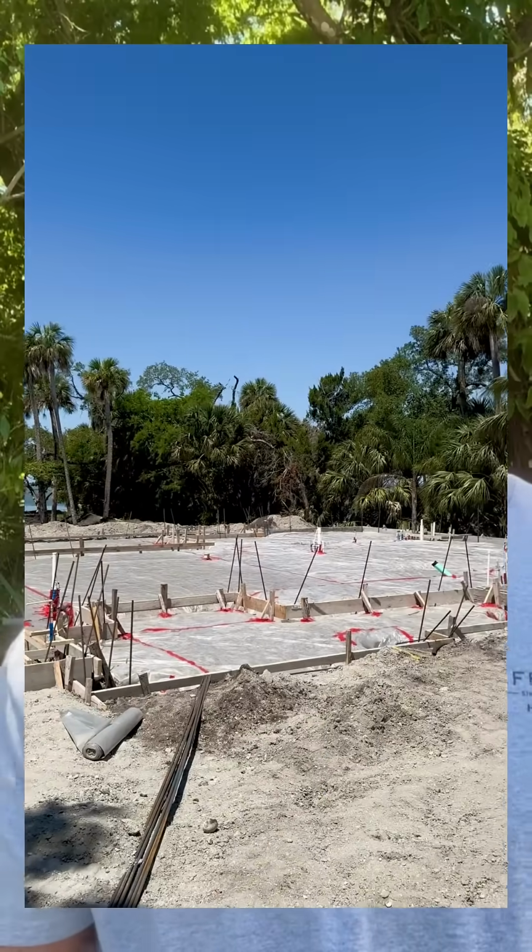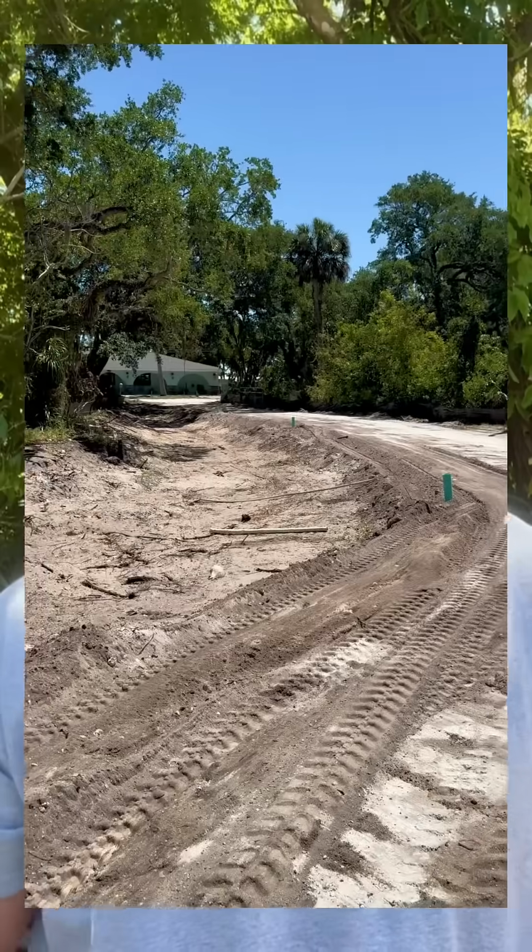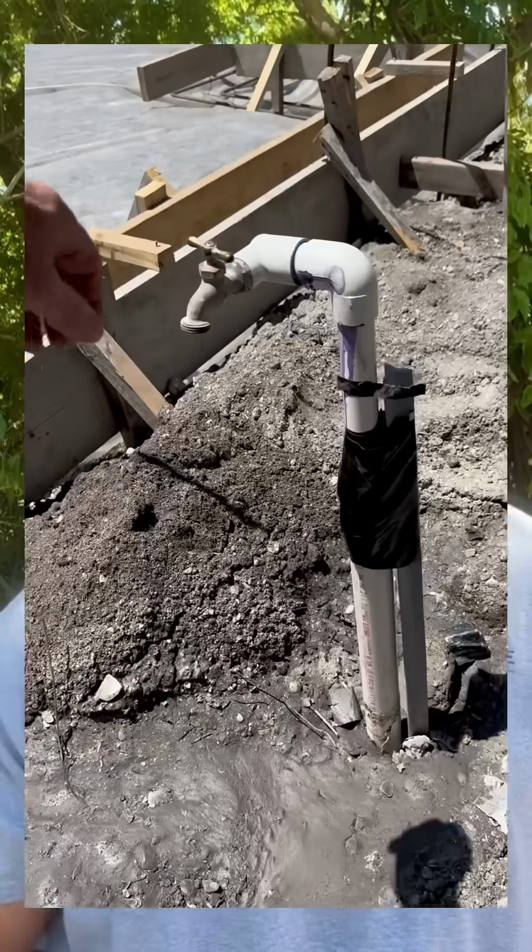Today is day 14 and we've got a lot to cover, so let's get into it. When I arrived on site this morning, the plumbers had already come and gone, but I could see the work that they did. They installed the water service line and tied it into a standpipe right next to where the main service will be.